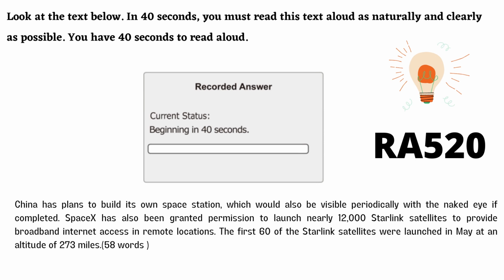China has plans to build its own space station, which would also be visible periodically with the naked eye if completed. SpaceX has also been granted permission to launch nearly 12,000 Starlink satellites to provide broadband internet access in remote locations. The first 60 of the Starlink satellites were launched in May, at an altitude of 270.